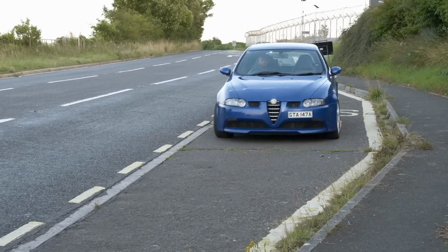Right, are you ready, sweetie? Yeah, head back. 3, 2, 1. Torque steer.